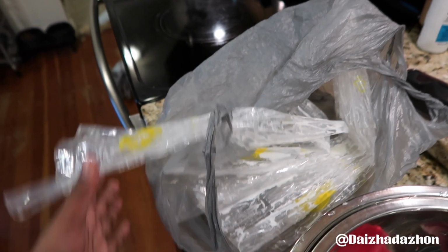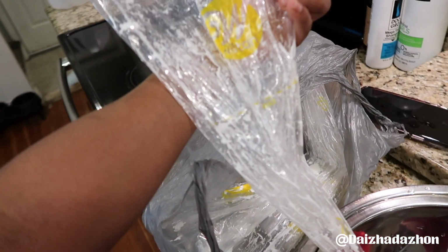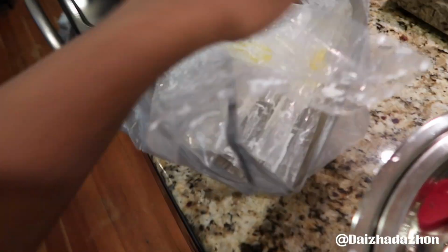I just finished cleaning our stuff that we used to make it with. And then I also use these little baggy things. I also highly suggest that you get bigger ones, because these are ones for frosting and stuff. But I know they have bigger ones. So yeah, I'm just basically cleaning up.